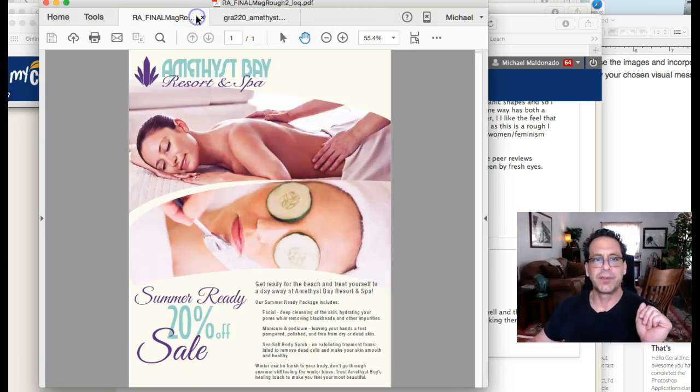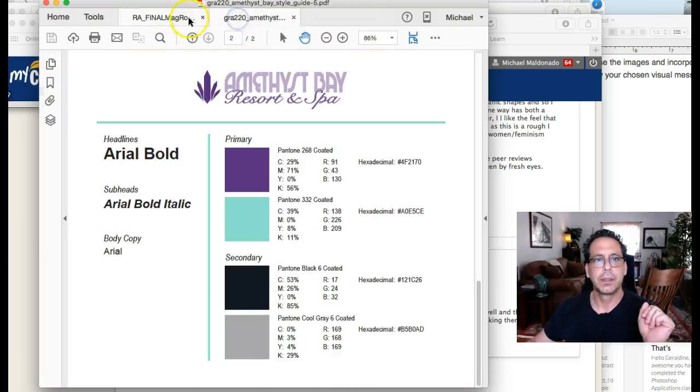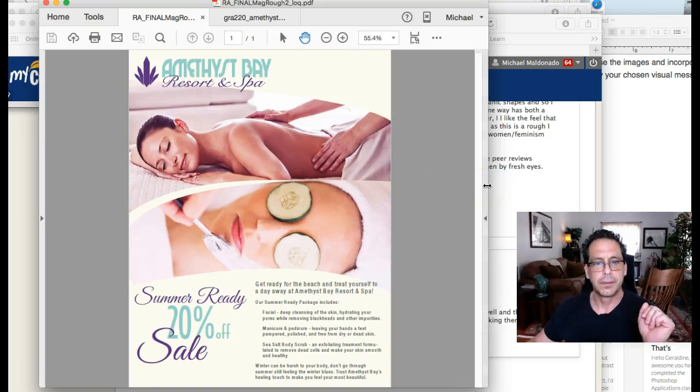The same thing with this. Where are we? Oh yeah, this is the other one. Yeah, same thing. Basically the same thing. It's the same layout, just a little bit different manipulation with the images. So same comments basically hold true here.